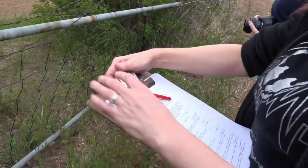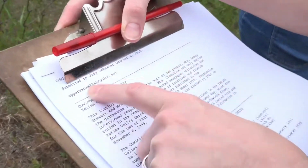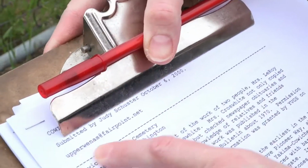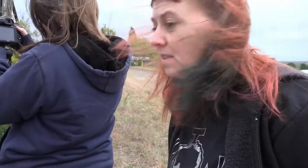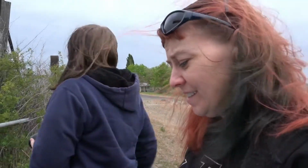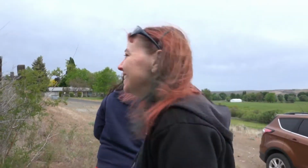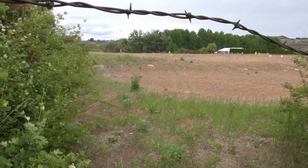I may have to contact this person, the last person that submitted anything. Maybe they would know. That's their email address. I may have to contact this person and ask them how they got permission to get in here. Plot twist, they died. Yeah, that would be my luck. Plot twist, they're buried here. Yeah. Oh boy. That would be my luck.